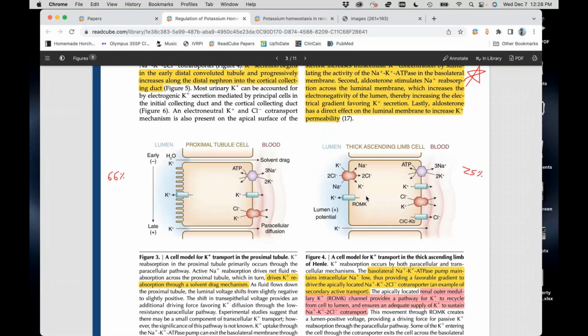And if you think about it, it makes sense. Even though we have reabsorbed a similar proportion of the filtered sodium and potassium in the proximal tubule, let's say we've absorbed 2/3 of the sodium in the filtrate, we've absorbed 2/3 of the potassium. That is true. But if you look at the actual quantity of solutes, the sodium concentration in the proximal tubular lumen is going to be around 145. The potassium concentration is going to be 5. So we reabsorb a portion of that.